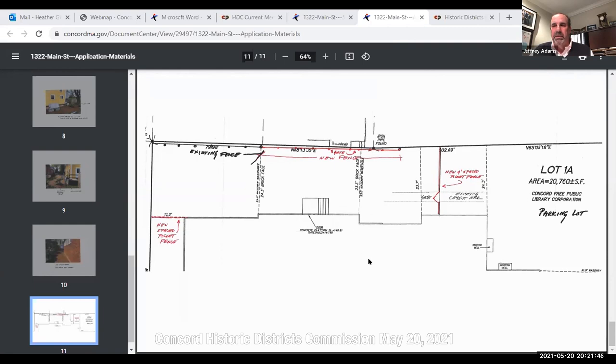introducing Di, who will talk a little bit about why the application for fencing has been submitted, and then I'll talk a little bit more in detail about the type of fencing. So, Di Clymer, who's a trustee with the library. Okay, hang on just a sec, Di.